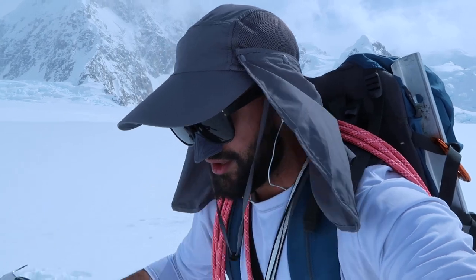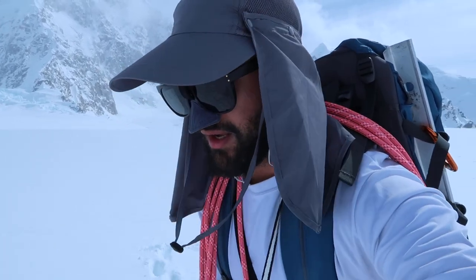Alright, we just started moving from camp one to camp two at 11,000 feet. Taking about half our gear, and should be good. Sunny out again, lighter load, feeling great.